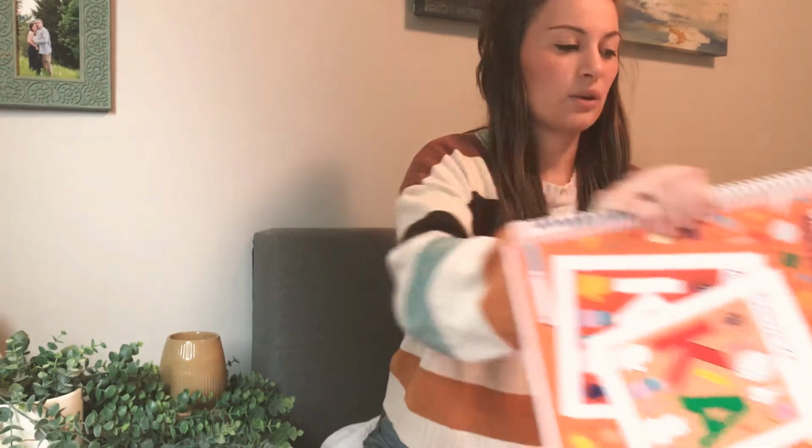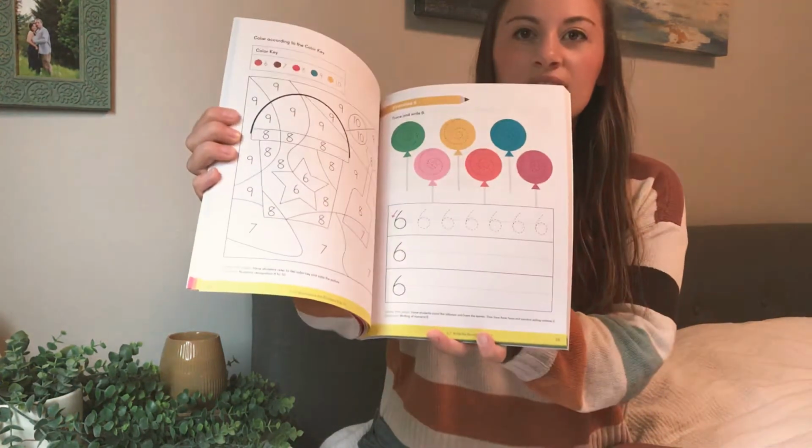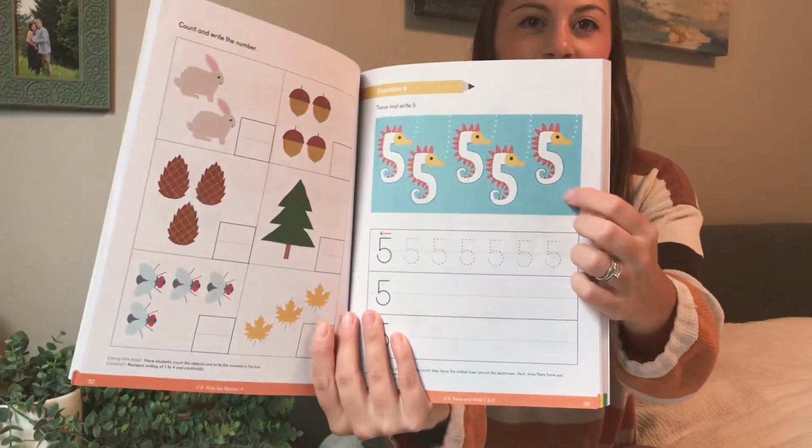I'll show you inside the workbooks. It's just fun stuff, like circling and going to the right things. This one's going to be a little bit more. They start going into actual addition and things, but look at that little seahorse 5s. That's just so cute and fun, and he gets really excited about it.